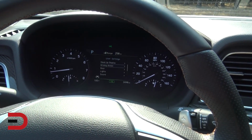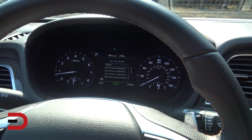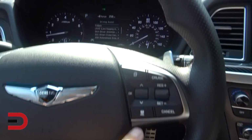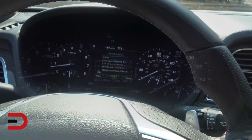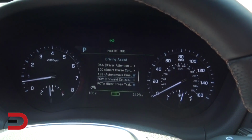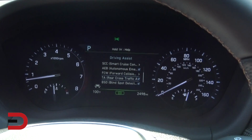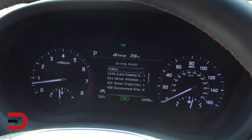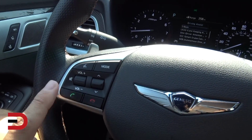And let's go back to that. Driver assistance, I'm going to press enter. So you got lane keeping assist, driver attention, smart cruise control, which is part of this right here. Forward collision warning, rear cross traffic alert, all these are checked for me. Blind spot detection. So tons of safety, and I'll have more of this on everymandriver.com. Left-hand side, Bluetooth.